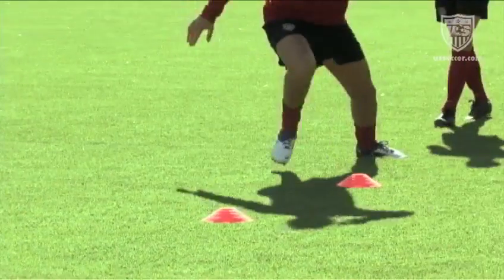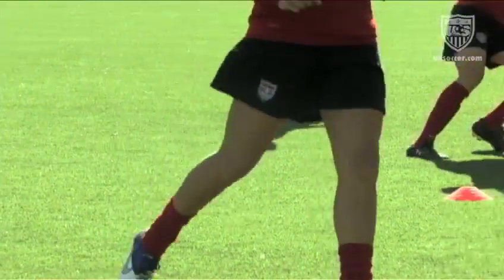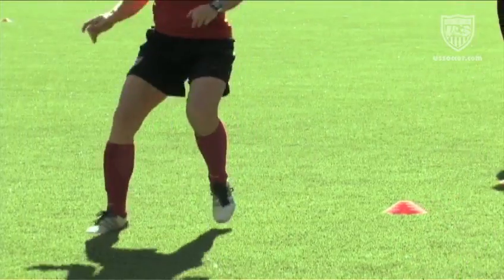We talked to a few of the U.S. players to get their thoughts on the challenges of going from grass to turf. I think the main difference between playing on turf and grass is just the speed of play. You definitely have to get used to how the ball moves, how it bounces, and just really adjust your touch to the turf.